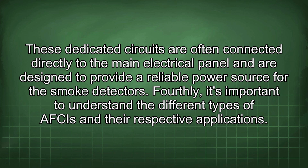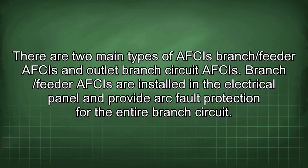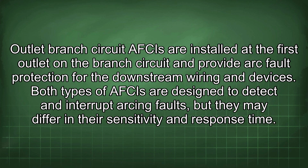Fourthly, it's important to understand the different types of AFCIs and their respective applications. There are two main types of AFCIs: branch/feeder AFCIs and outlet branch circuit AFCIs. Branch/feeder AFCIs are installed in the electrical panel and provide arc fault protection for the entire branch circuit. Outlet branch circuit AFCIs are installed at the first outlet in the branch circuit and provide arc fault protection for the downstream wiring and devices. Both types of AFCIs are designed to detect and interrupt arcing faults, but they may differ in their sensitivity and response time.